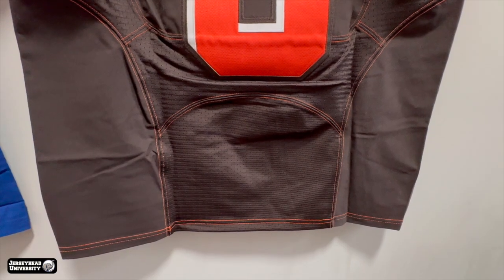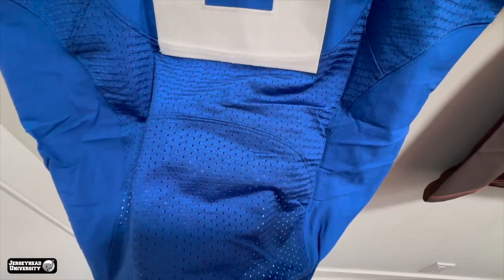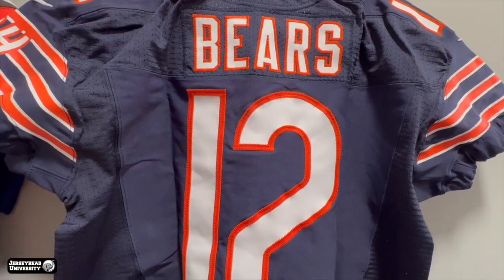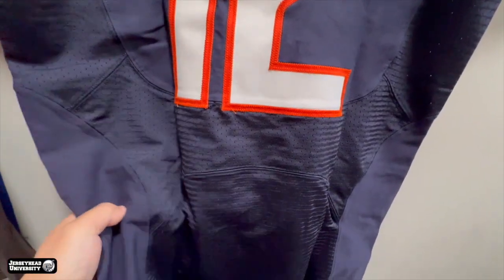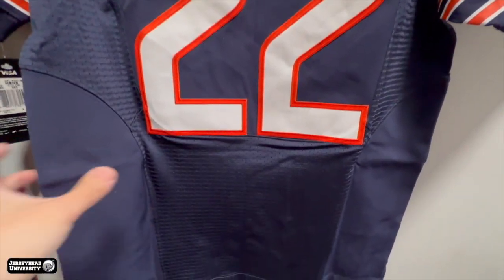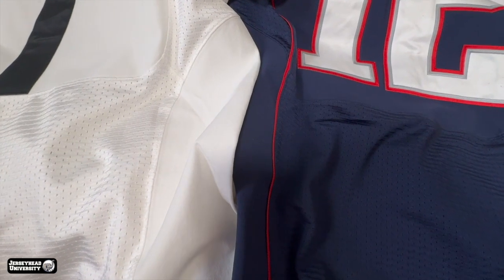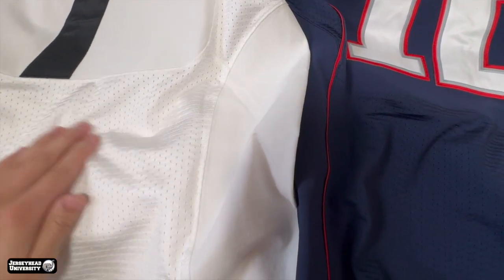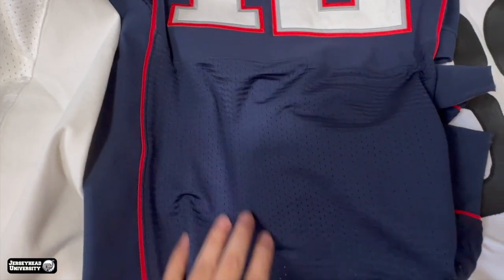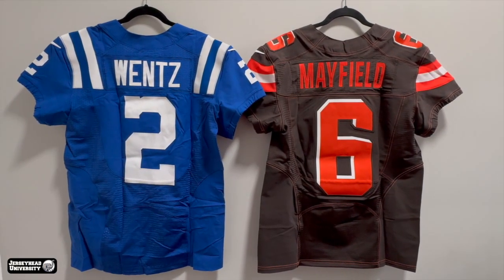One big difference for the back of the jersey is this extra cut towards the bottom. And here we've got the same thing on the Colts jersey. For the team issue jersey, that extra cut was always a prominent feature for the back. But for one reason or another, they omitted it for the retail authentic jersey. And here it is for the Steelers and the Patriots jerseys. Notice there was not that extra cut at the bottom. Overall, the difference isn't massive, but it is worth pointing out.